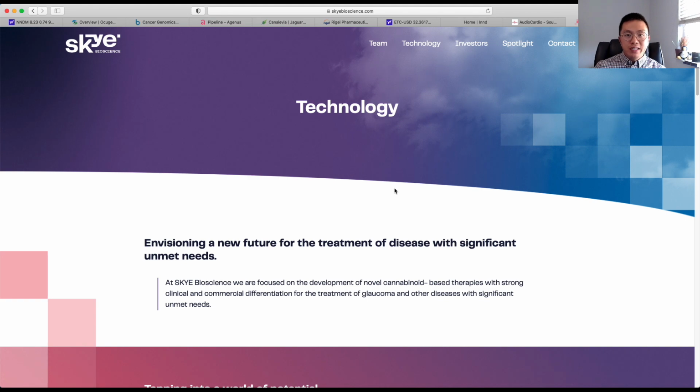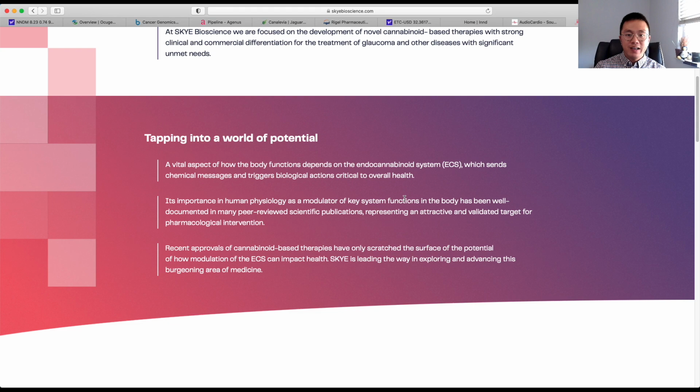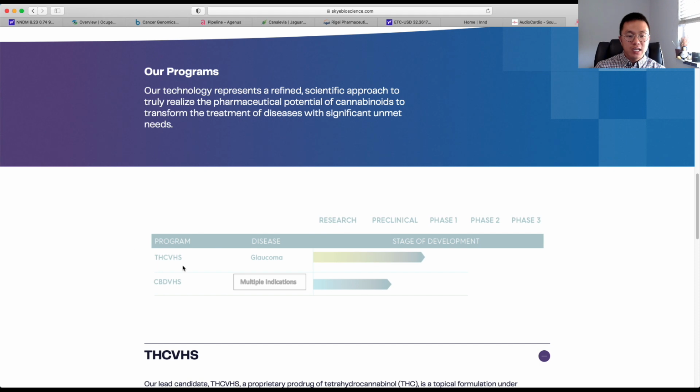And what's so unique is that there's no drug product that leverages cannabinoids right now. And what's interesting is there's two preclinical trials going on right now for reduction in IOP against commercially available products, as well as potentially providing neuroprotective effects. That's going to be huge, where this company is tapping into a billion-dollar market, as you can see here with the THC VHS program for glaucoma.